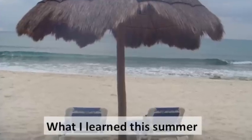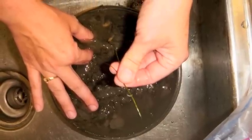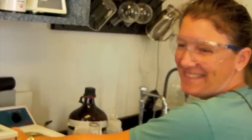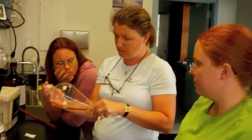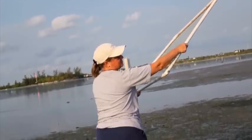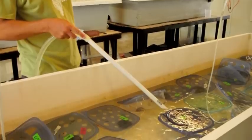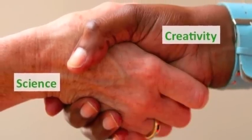I learned a lot this summer. I learned about the cyanobacteria in the lagoon, and that using chemistry is a lot more fun than I ever thought. I learned that scientists do a lot more than work in a lab, and most of all, I learned how creative scientists are. There is creativity in planning, in the tools they use to make jobs easier, and in the materials they use for experiments. Science and creativity go hand in hand.